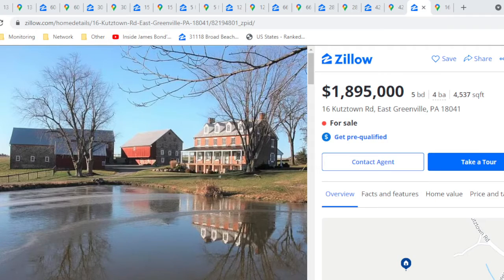Hello and welcome. We're looking for $1.5 to $2 million homes in the Pennsylvania Keystone State. Here we go. So, this did have a lot. You have your Philadelphia, you have your Pittsburgh, and in between you have a whole lot of agrarian land. And this is one example of that.